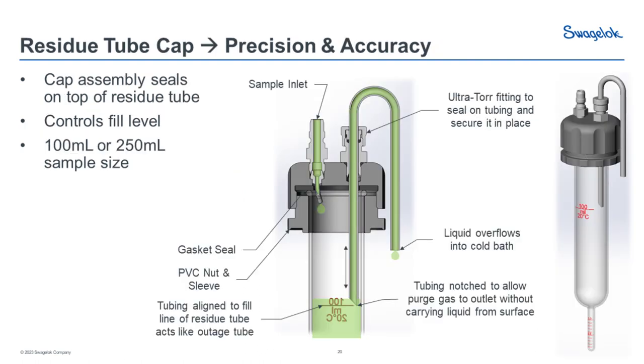We also wanted to control the fill level of the residue tube as well. Now, filling the residue tube up to that 100 milliliter line can definitely be challenging. And the traditional way to do that is to open a valve and allow it to flow in and then close the valve at exactly the right moment so that you have just the right amount of liquid. We decided that we wanted to make that a little bit more controlled, take some of that skill out of the operator's hands, make it easier for them.